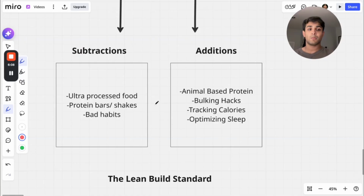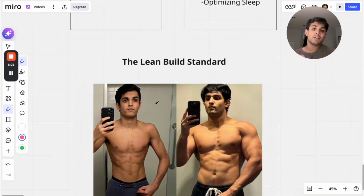Now, he worked a pretty laborious job. He had to wake up very, very early. So I made sure he had the blue light blocking glasses, made sure he was optimizing his melatonin, taking magnesium. We made sure he was sleeping like a baby and feeling good. And overall, this is what the lean build standard is for.